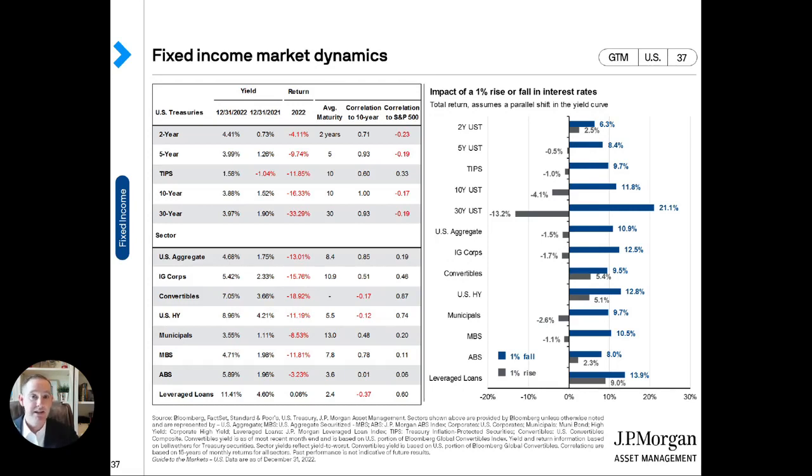So again, last year we saw really negative returns because the moves were so extreme. However, now because interest rates are higher, if we see interest rates go up by 1% on the 5-year treasury, we would expect a total return of negative 0.5. However, if interest rates were to go down by 1%, we would expect that same bond to generate 8.4% of total return on the year.